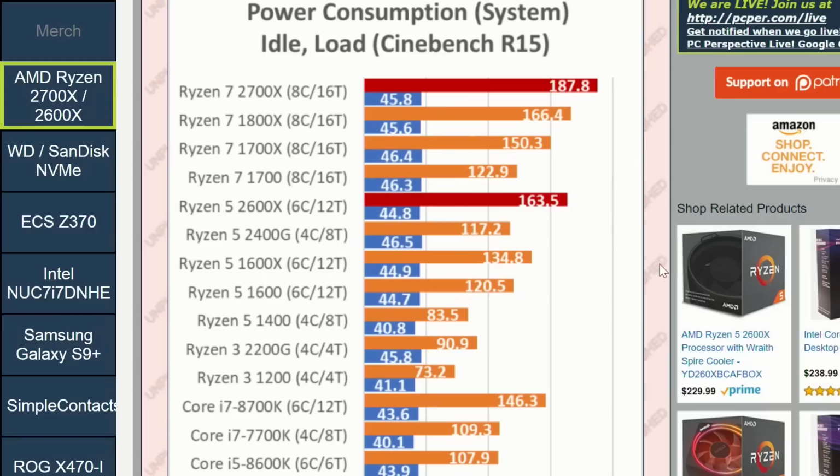And if you look at the 2700X versus that 8700K, it's using 40 watts more power. Yeah. At the wall. So that's, again, not insignificant. If we're looking at a mobile platform, that'd be a problem. Desktop platform, not nearly as big a deal. But if you want to talk about architectural efficiency and design, clearly the Intel one is still more efficient because it wins in single threaded.